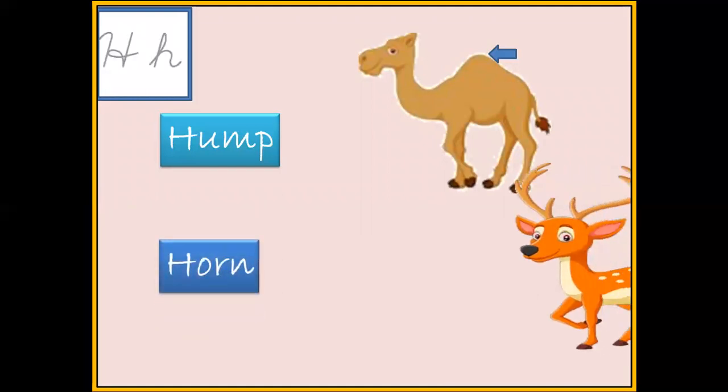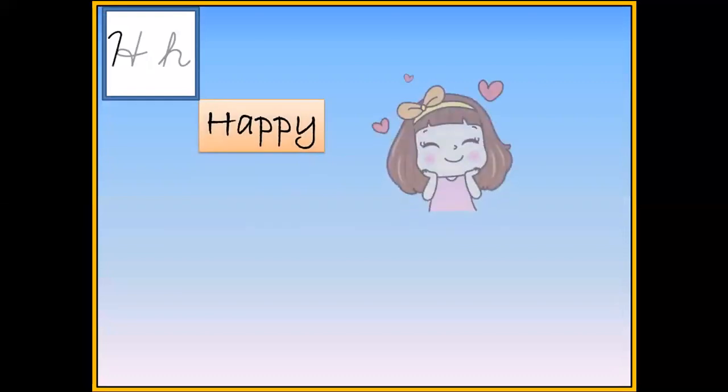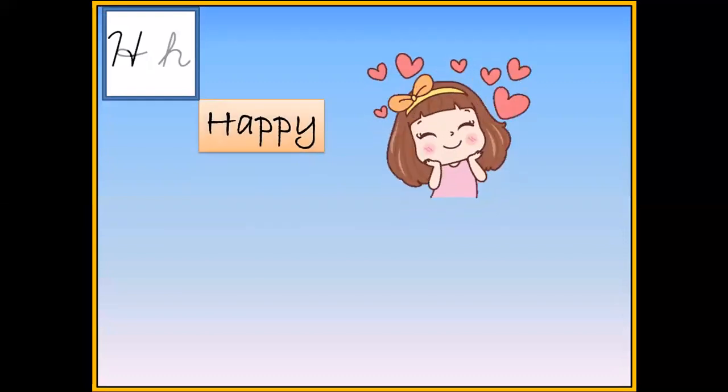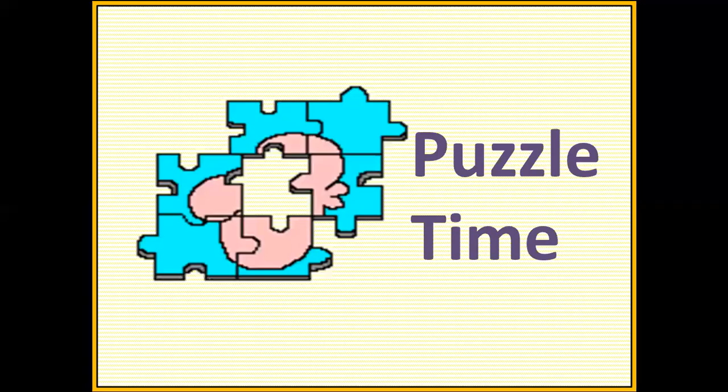A horn. I have beautiful horns. A happy. I am very happy. A hurt. I am hurt.